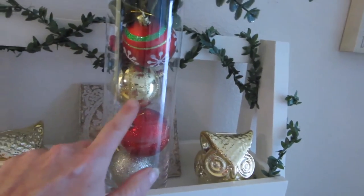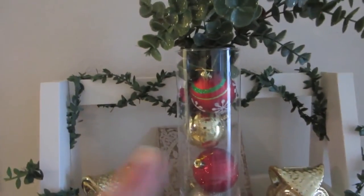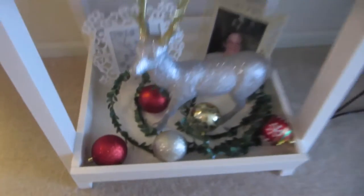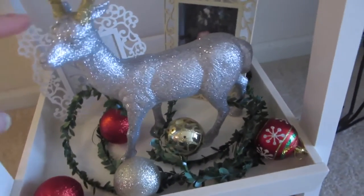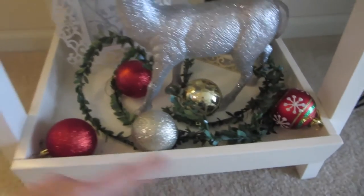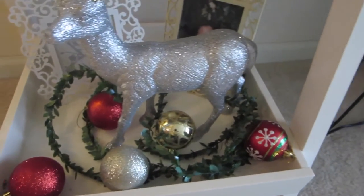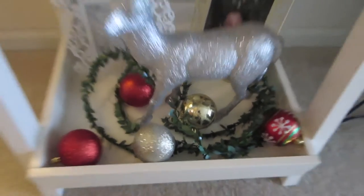And then over here, I decorated my ladder. And up here, I just have a vase full of balls. And then I had some leftover garland with berries on it. So I just twined garland around that. And then down here, I think this is one of my favorites. I got this deer at Target last year, and then I just put some balls and some garland around its feet, pretending that it's grass.